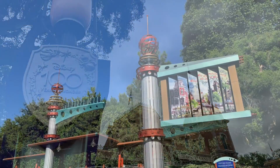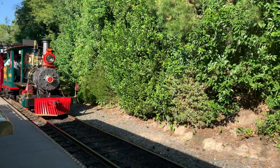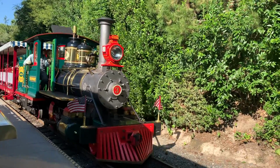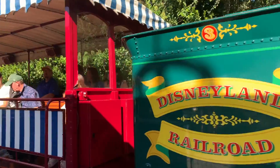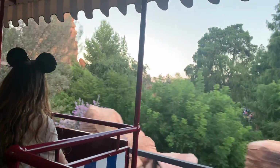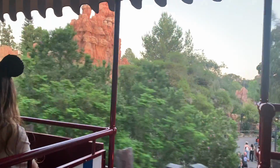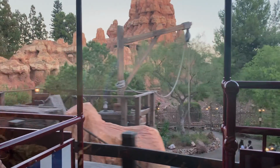The train has 4 stops: Main Street, New Orleans Square, ToonTown, and Tomorrowland. You can get on and off at any of those stops. The wait time is usually pretty short. If it's 20 minutes, it's a really busy day at the park. But a lot of your wait just depends on how many get off at the stop that you're at. So it can be different at each stop.